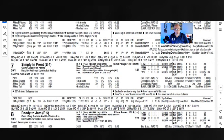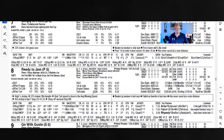Simply in front, I think I'll pass on. Like I said, whenever I see all the bullet points on the right side, it's not that great. Although it did run a fairly decent race, burst between, and got in for second. But I have to pass on that one.